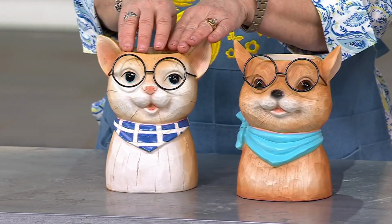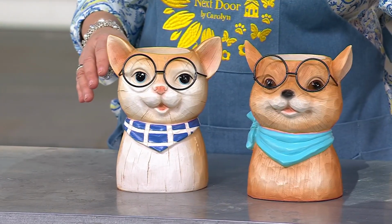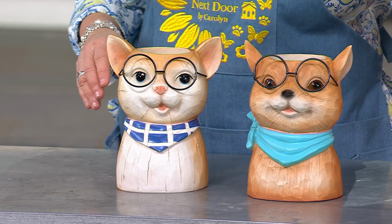And whatever you put in them, like we put a little greenery over here, but just picture it with little daffodils or petunias or something coming out of the top, and it looks like their little hat or their little hair. I mean, it's just so cute. You can give all kinds of personality to these depending on what you put in it.